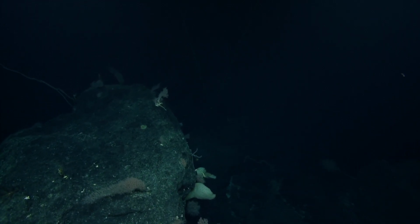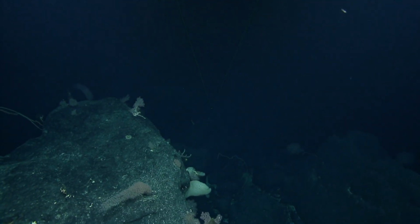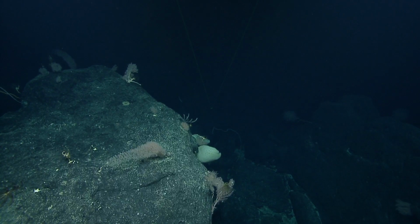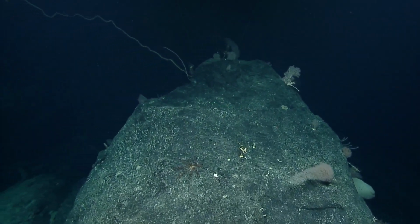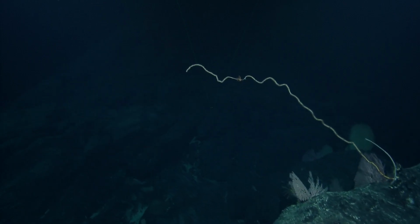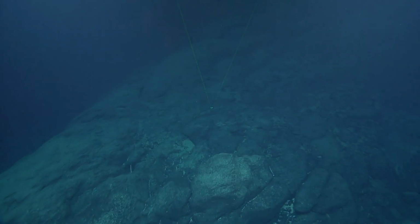I don't know what the actual mass, the density and the volume is, but they're quite heavy, quite large. It was like a 30 or 40 centimeter one that we collected that was 53 pounds. 53 pounds for something a little larger than a basketball. Exactly.